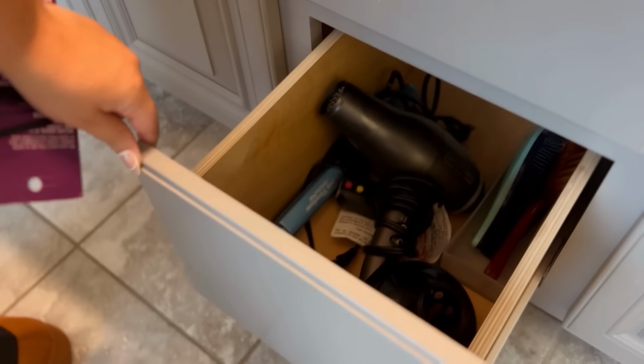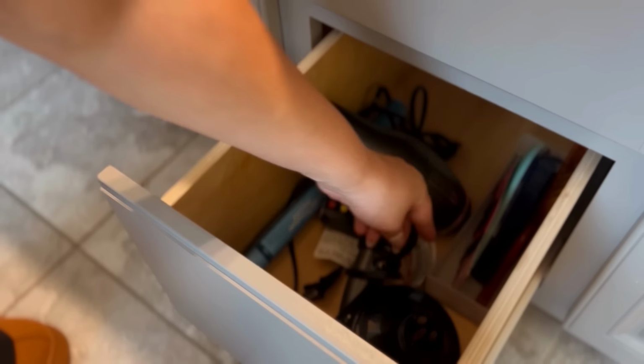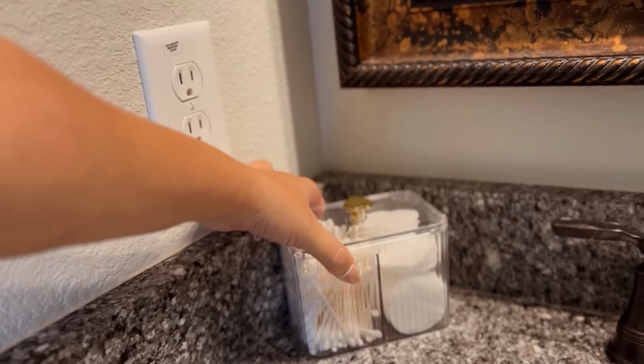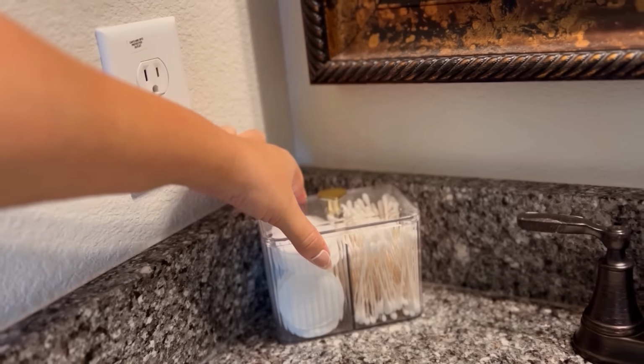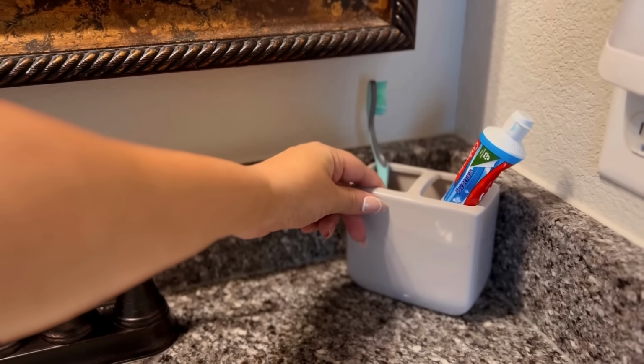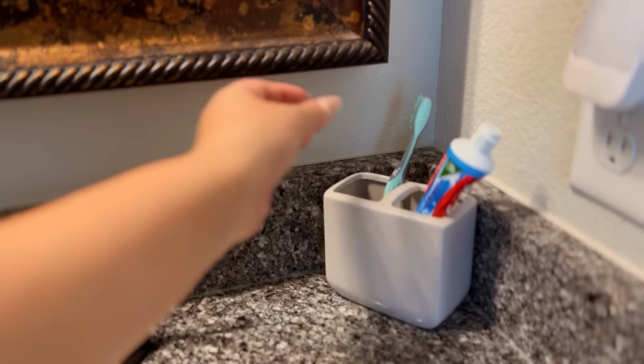Actually, I do need more scrunchies. I'm gonna put my bobby pins, but I also need more scrunchies. I'll put that in here also when I get them. This is gonna go here, back where it was. I do need new toothbrushes. That black extra toothbrush is Kale's. It's not mine, but I desperately need some new toothbrushes.